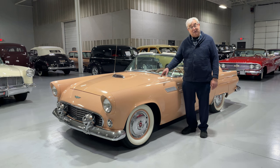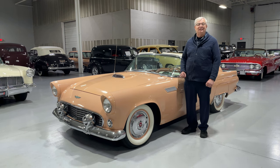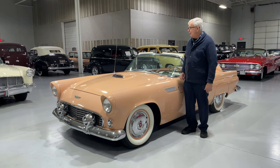I remember this color. This is what color our tiles were when I was a kid in the bathroom. And my folks' house was built in 1955. So yes, one of those colors on everything, the appliances and whatnot were all this color.